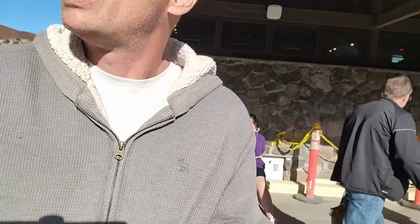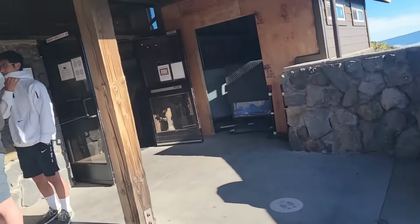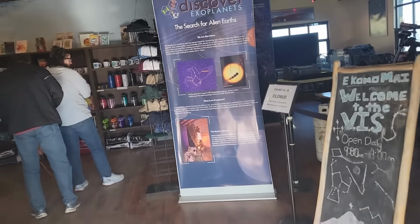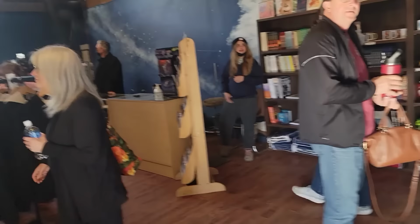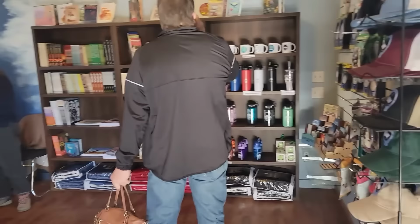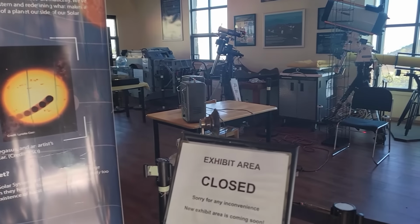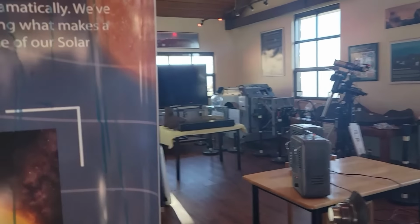All right, at the visitor center here, probably noteworthy, there are bathrooms here to check out. Got some safety signs, some stuff about the Mauna to check out. Let's go inside and see the visitor center. So this is kind of where you get to kill some time and check some stuff out. Little shop to check out. The exhibit areas. Oh, they're doing a new exhibit area. Okay, well it's closed for now, but you used to be able to walk back there and kind of check stuff out.